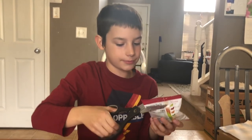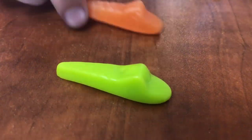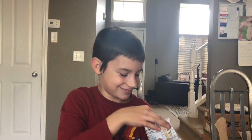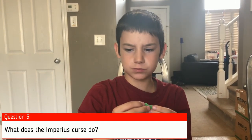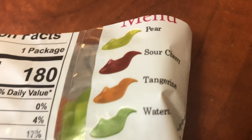Next one, let's do this one, which is jelly slugs. These ones, oh my gosh, they're neon. Okay, let's try the orange one. That's what they look like. Okay. These look weird. Three, two, one. Oh my gosh. The orange ones are so good. These ones are watermelon.